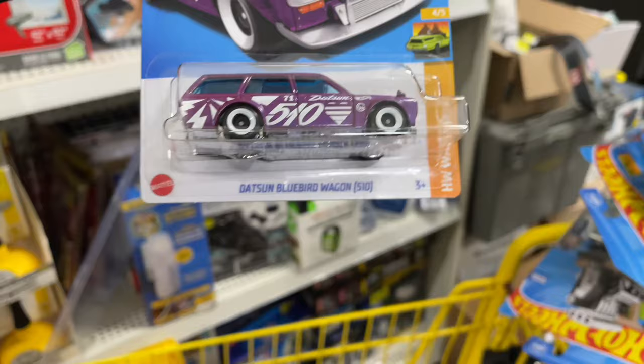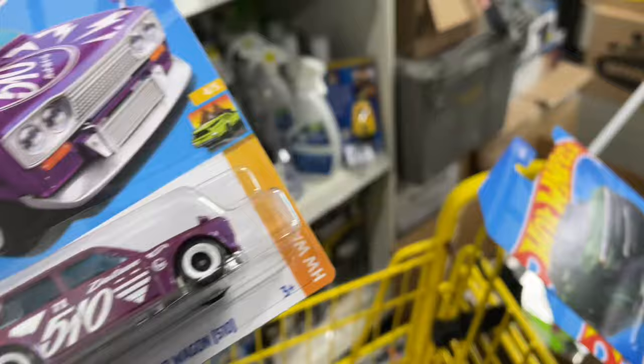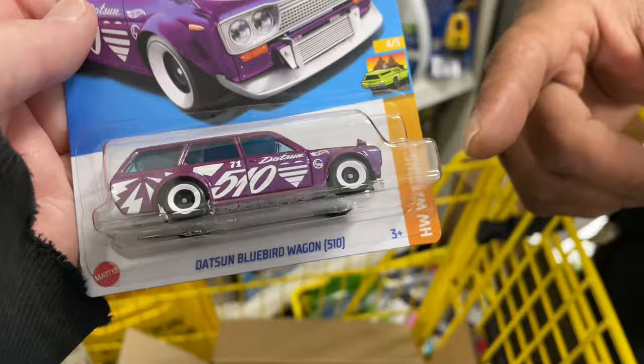The 510. Holy cow, look at that. A 510? It's just a Datsun. No way. Is there another one, or just one? I don't think so. Maybe not. Hummer truck. Been looking for this baby. I love this Datsun wagon, bro. I had the F10. We had the 510? Yeah, 510.